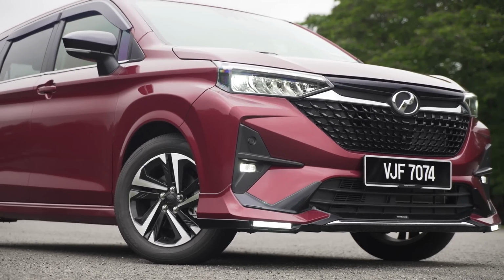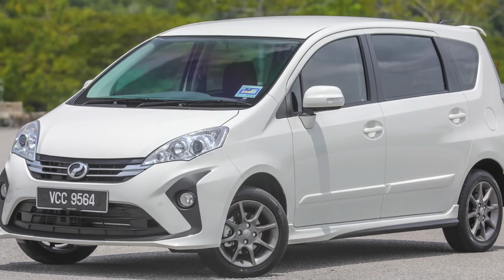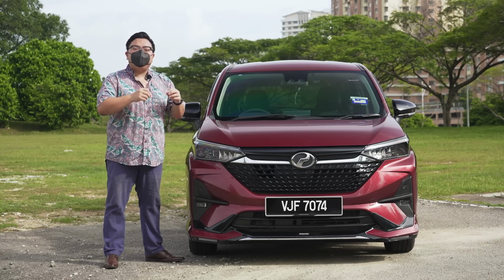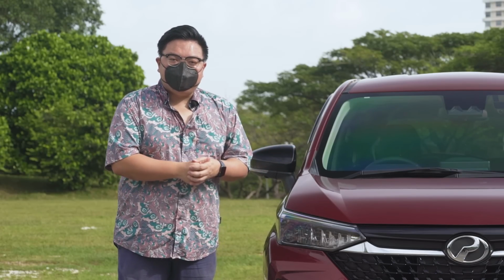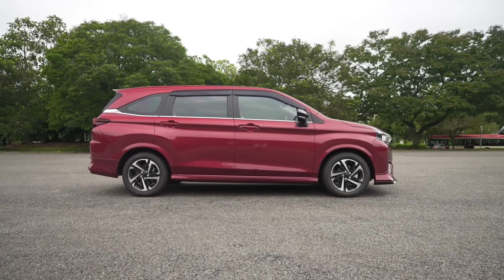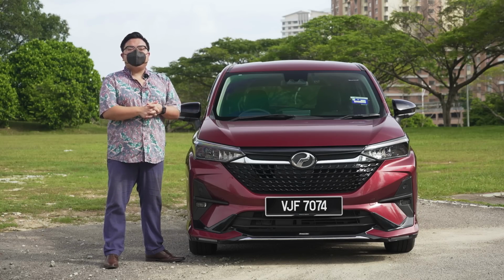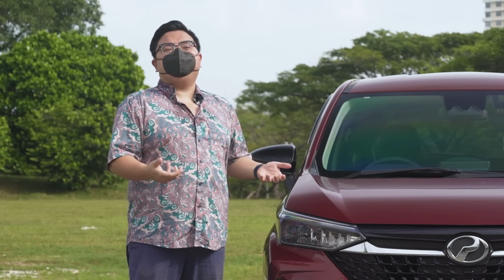Now onto styling, this looks absolutely nothing like the previous generation Alza. I think if you were to put the cars side by side, you would not have guessed that the two cars are even remotely related to each other. For one, the shapes are completely different. The old Alza had a bit more of a traditional MPV look to it, while this has a bit more of a straight cut look, a bit more like an SUV of sorts. I don't know, which one do you prefer? That's again up to your own personal tastes. Me, I think I would prefer my MPV to look more like an MPV, you know?